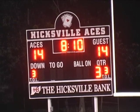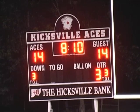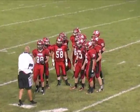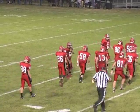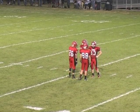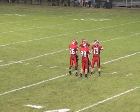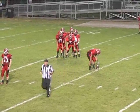So the Aces take the kickoff and drive down the field and get into the end zone with 8:10 to go. It's Fuller running it in and getting the two-point conversion, and we're tied at 14. It's a whole new ball game. Aces looking good on that offensive series. They came out and got the job done. One hold, but even that didn't hurt them that much. Spot foul only backed them up a little bit.